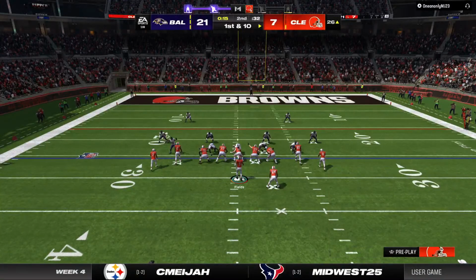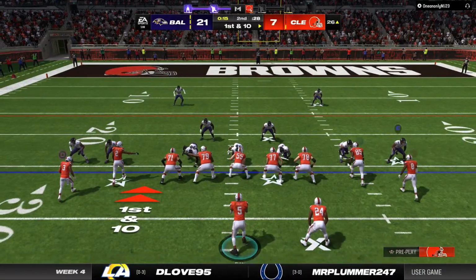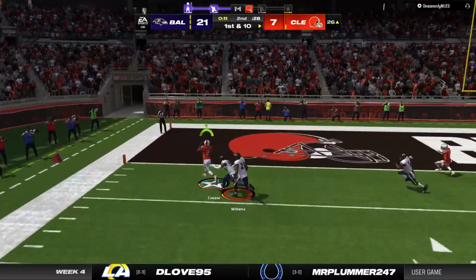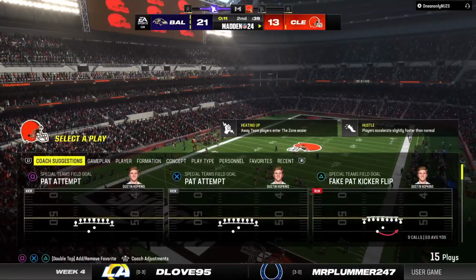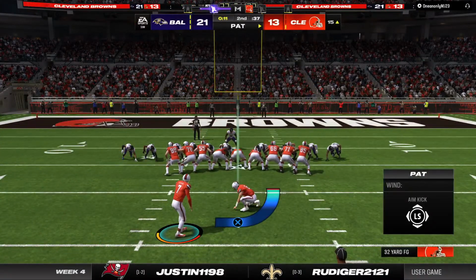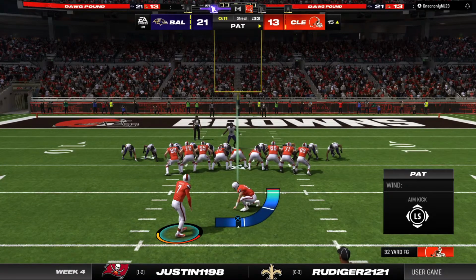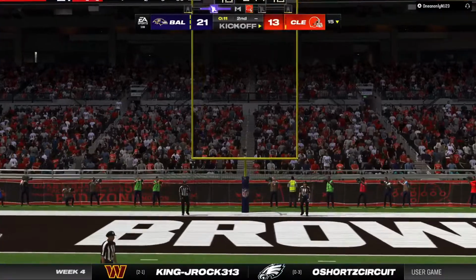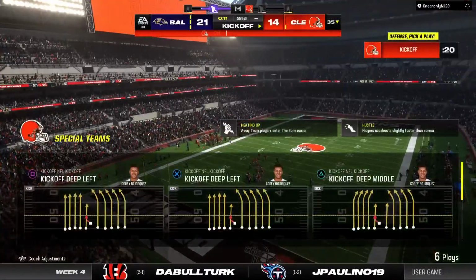Here we go, sir. Now it's 1st and 10 after a costly penalty there on 4th down. To throw is Fields. This is caught. Touchdown, Browns. Amari Cooper as the first half is winding down. And the Browns are able to cut into this lead in the final seconds of the first half. Hopkins with the extra point, and they're back within a touchdown at 21-14.